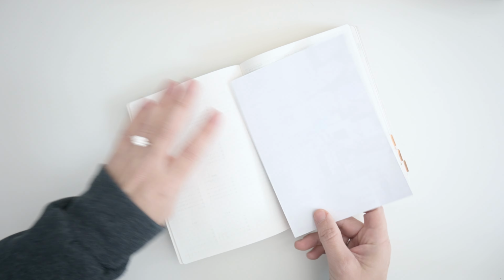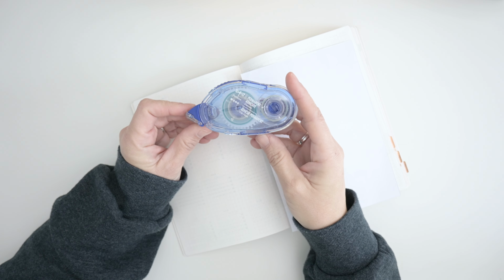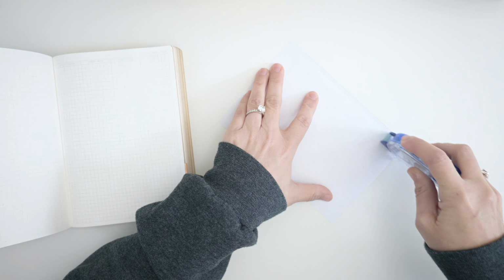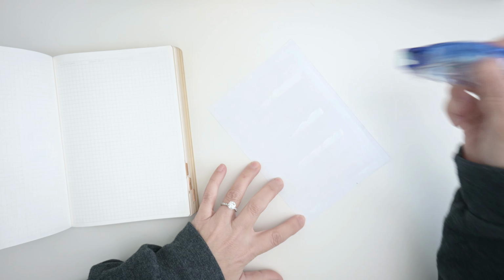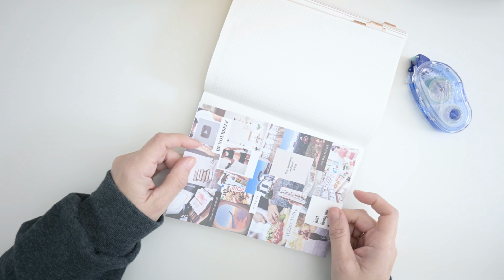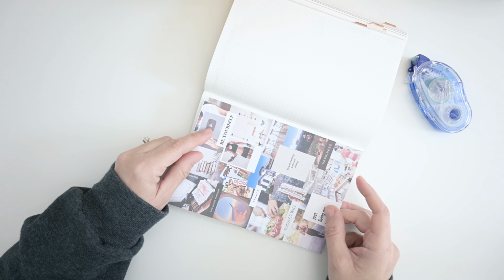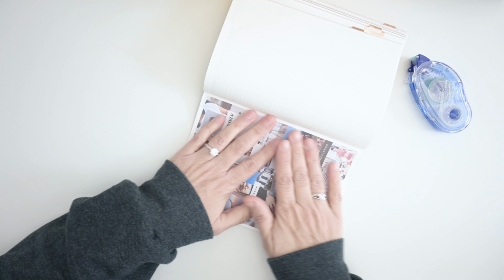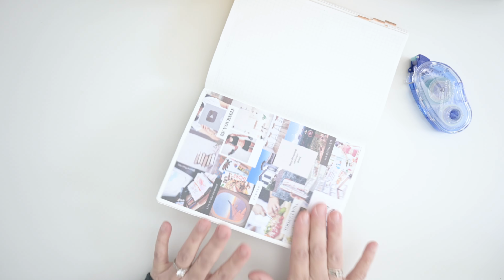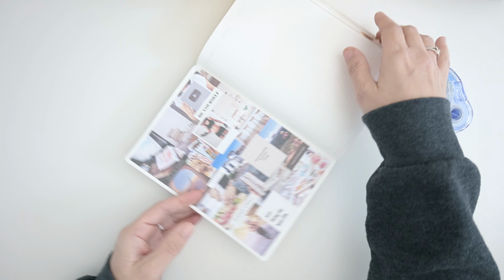Let's do that. I usually don't do anything with these other pages, so I'm going to go ahead and do that. This is the permanent adhesive by Tombow that I like to use. I get so nervous doing this, but doing it on camera is even more nerve-wracking. I made it a little small so it would fit. I just printed this up on my regular printer. I thought about putting it on sticker paper and then putting it in here, but that made me really nervous.